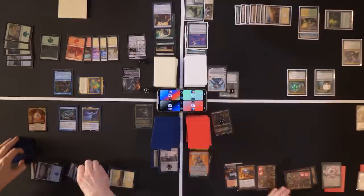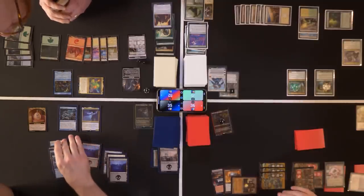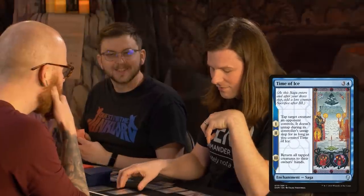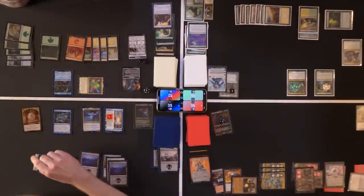Okay. Untap. I'm not doing things and just spending 5 to draw a card. That's pretty good. I will pay 4 to cast Time of Ice. Sorry, I'm going to cast Tim of Ice. There you go. It's got lifelink on it. It does.